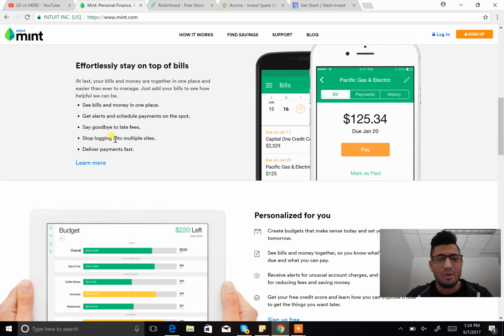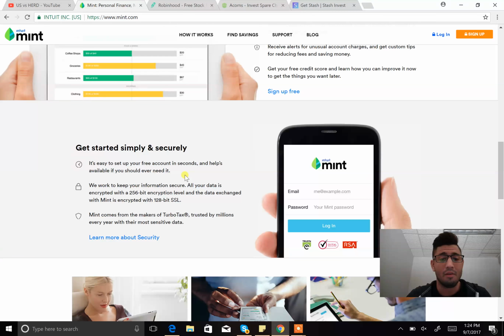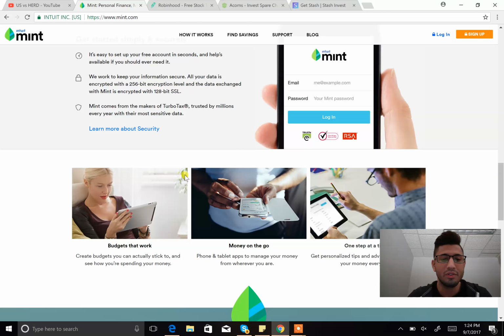Like I said, you can get all your payments in one place and it shows you how much you owe and how much you're making that month. It kind of takes what you've been paid, and then it averages out how much you'll need to not be paying in bills to save money each month. It also gives you some security things like this.